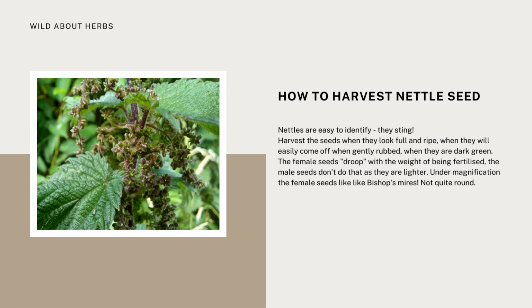So, how to harvest these nettle seeds? Well, first of all, they're one of the easiest herbs to identify. You only have to touch them and feel the sting. So harvest the seeds when they look full and luscious and ripe, when you rub them and they gently come off the stalks without being pulled off. And when they're dark green, don't wait till they get black or dark brown.